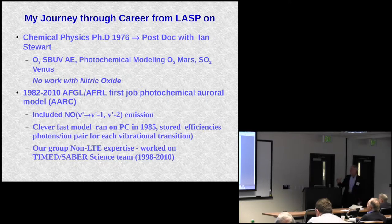Okay. So then when I went on to AFGL at that point, later became AFRL, my first job was to do an aurora chemical model. And of course, one of the main components of that is nitric oxide emission. Nitric oxide is created by exothermic chemical reactions, and you see emission in delta V equals 1 and 2. You're going to see more of this on the other slides.